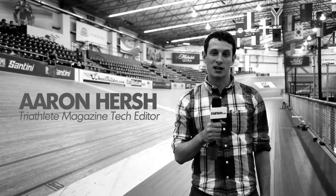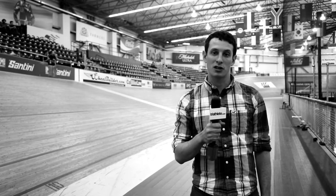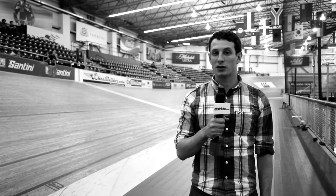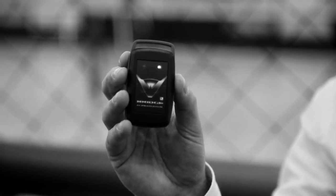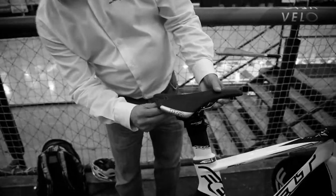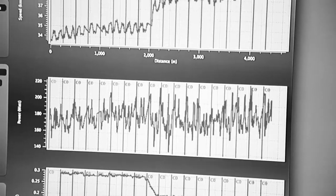By conducting the testing on a bike as opposed to in a wind tunnel, it's replicating real road conditions perhaps more accurately than even a wind tunnel. The device itself is mainly a software program that connects power data and speed data from the rider's bike and uses a complicated algorithm to produce aerodynamic drag using that information.